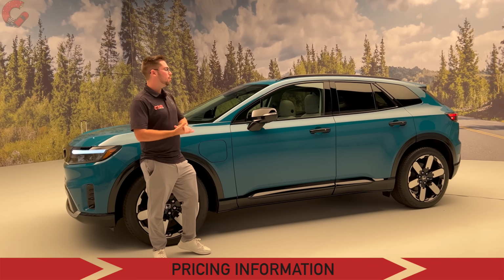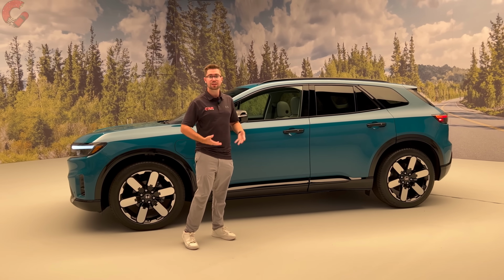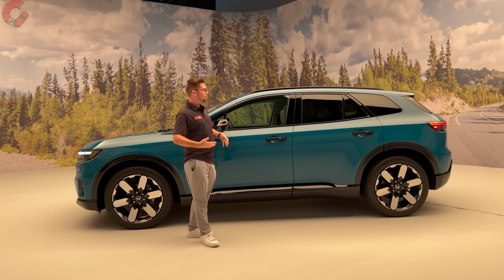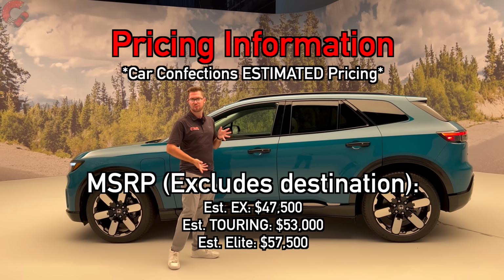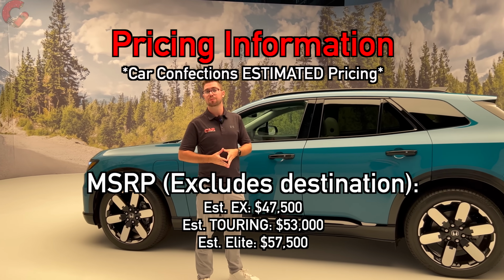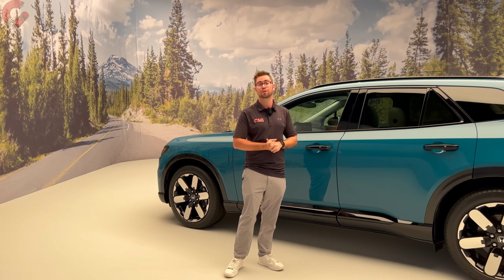Now, I'm sure you're probably curious about the pricing for this Prologue because some of these new EVs that are coming out are indeed very expensive. Thankfully, the Prologue is going to start in the upper $40,000 range. So you could expect maybe a base model to be about $47,000, $48,000. And then, of course, as you move up the trim structure, it would increase on that. Now, of course, like we've said throughout this video, we don't have the official numbers yet, but stay tuned to the channel if you want those, because we will be posting those as soon as we get those official numbers.